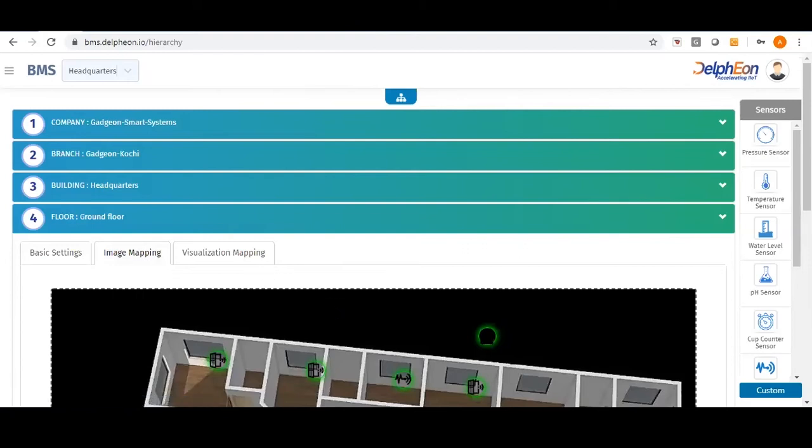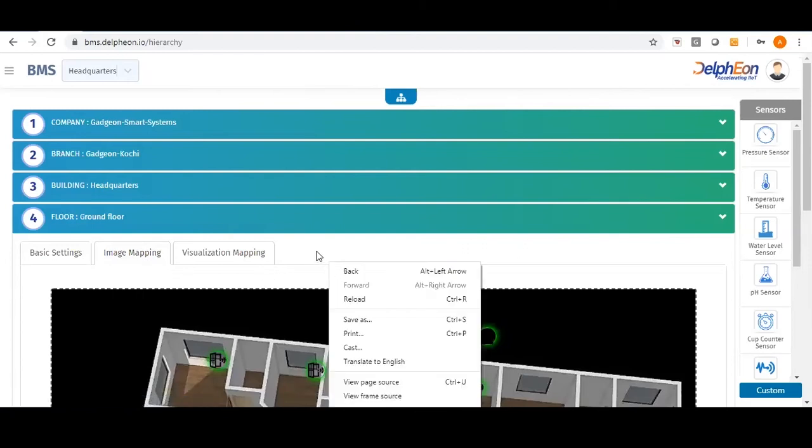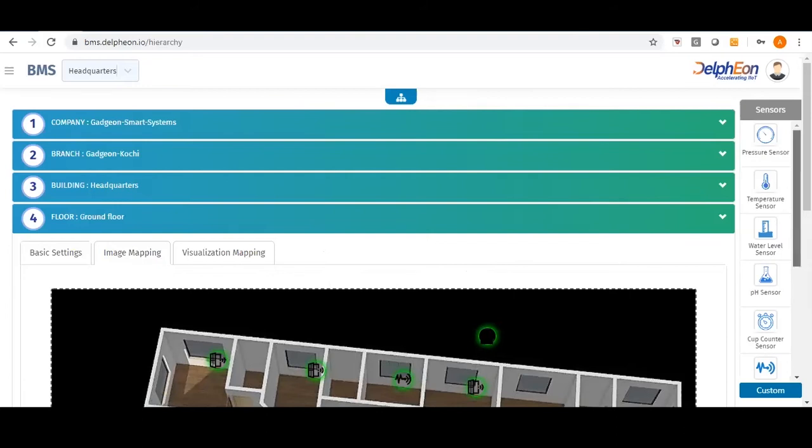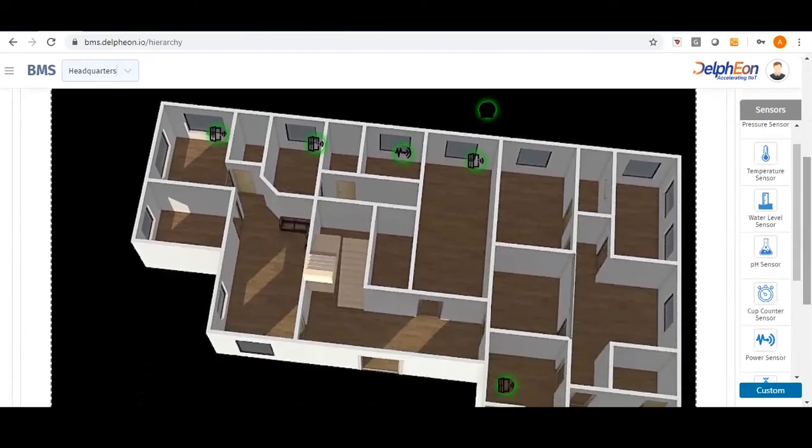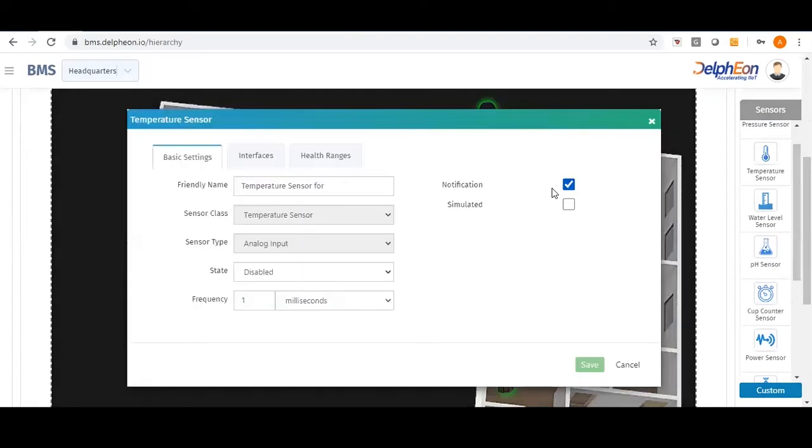The image mapping will take you to a screen where we can see the details of the images which are uploaded for that particular floor. This is a very high-level drawing of the floor, and the sensors which are shown here are the sensors which we have configured for this floor. These sensors can be configured by dragging and dropping from the right-hand pane, which is the sensor catalog. Once we drag and drop the sensor, we can configure it easily.